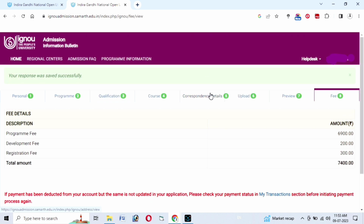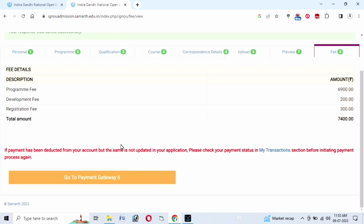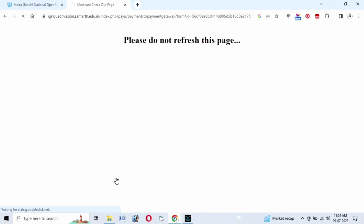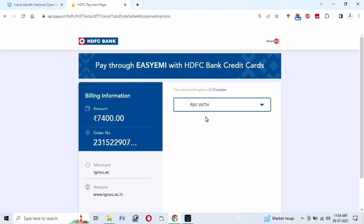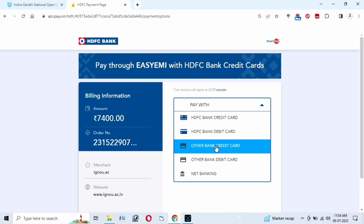Once we agree to everything and proceed, they will show 2 gateways. After some time only 1 gateway is shown, so we click on go to payment gateway 2. Once we click here, a new page opens and different methods are shown, and we can select whichever is available and needed for us. Here on this page we can see pay with, so click on that one. We can use a debit card, credit card or another bank's credit card.